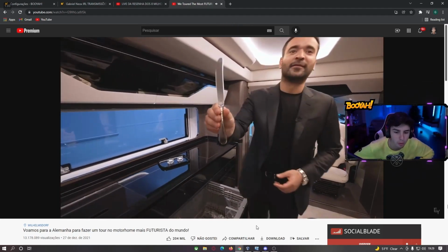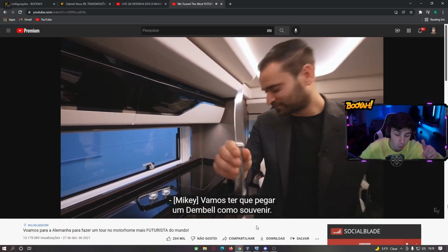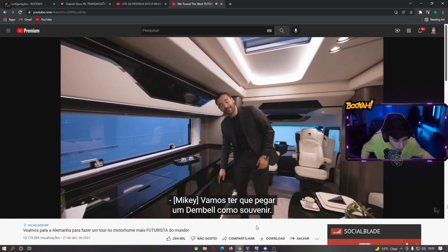Não quer saber de carro, seu calvo desgraçado. Você quer saber de quê, cara? Eu quero saber de motorhome porque eu vou comprar essa bomba aí. E aí quando eu estiver dirigindo um, você vai falar, ai, eu quero não sei o quê. Mas eu vou estar lá.